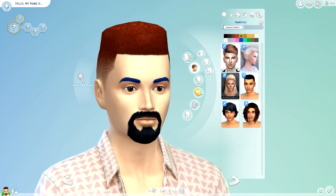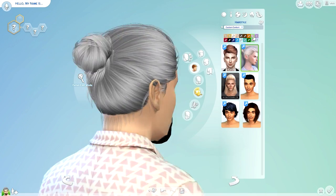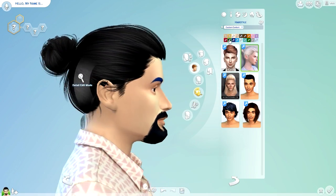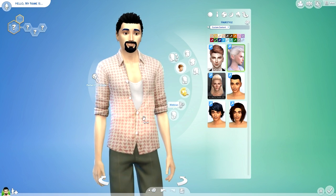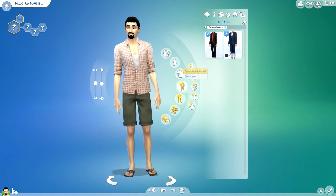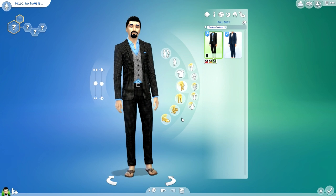Look at those killer blue eyebrows. So this hairstyle is the one that we picked up. I forgot what it was called, but it's the man bun. I like it. And then there was the suit that I downloaded. And whew, it is so fancy. I like this suit a lot. Very cool. Love it.